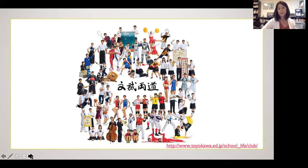So I found this one, just one high school. It's called Toyokawa. I think it was a high school. And this is all the extracurricular activities that the school offers for the students. I know it's small, but kind of look around. Maybe you find something you would like to try, or actually you are playing right now. And so let's talk about sports a little bit.